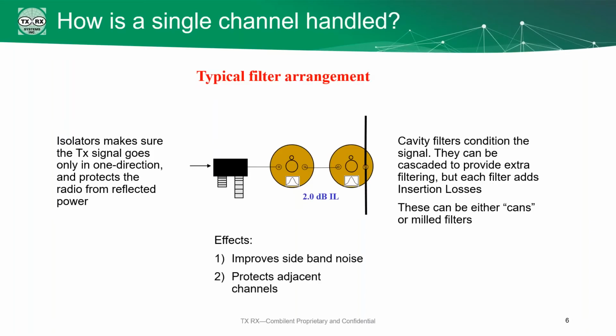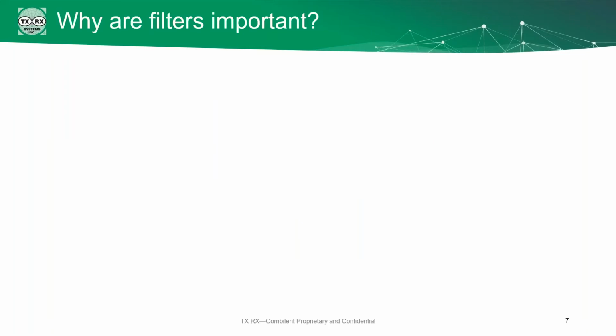As we mentioned before, the main goal is to improve the sideband noise and protect the adjacent channels. As long as you can do that, then your system should work for just about every frequency that you might want. So let's talk a little bit more about that and why filters are so important.